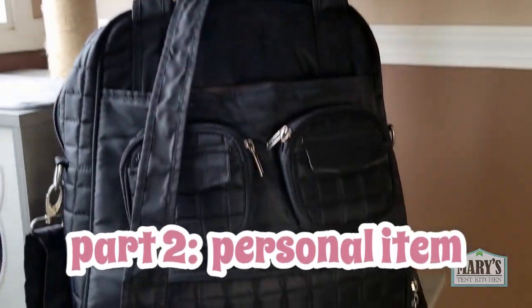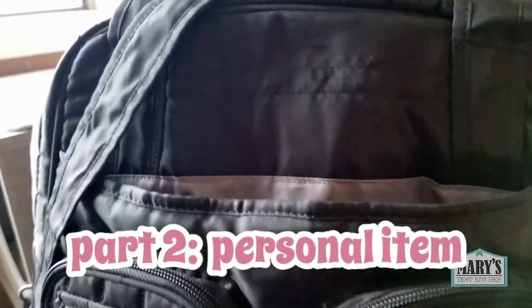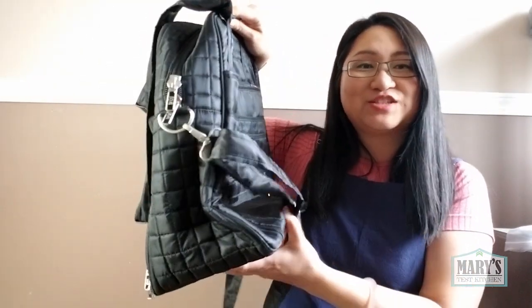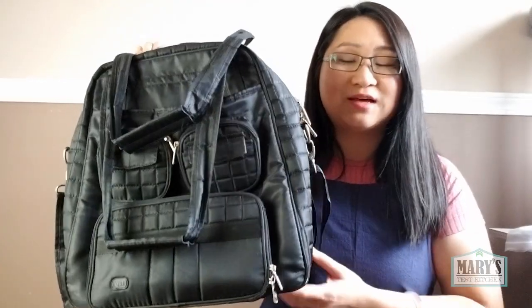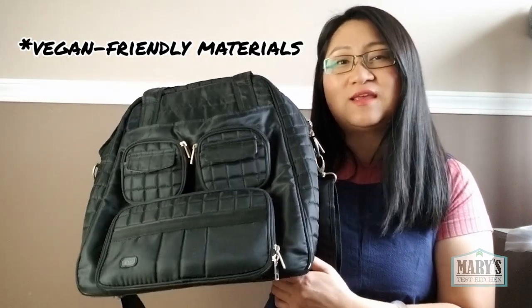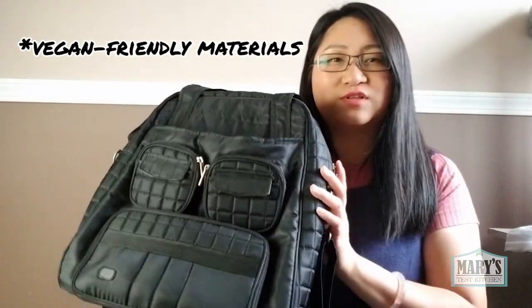I always want to travel with the least amount of things as possible. This is the personal item bag, which does seem kind of large, right? But it just barely fits the guidelines. So this is the Lug Puddle Jumper. It is one of my favorite brands for bags and suitcases, things like that. They are just really, really well made.